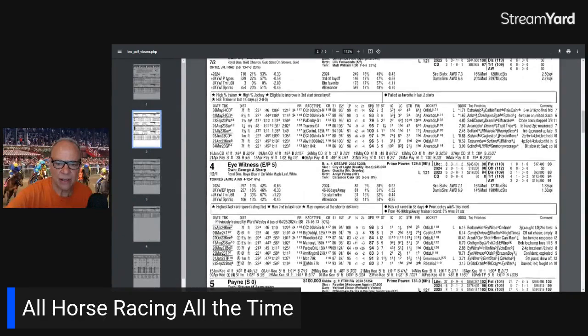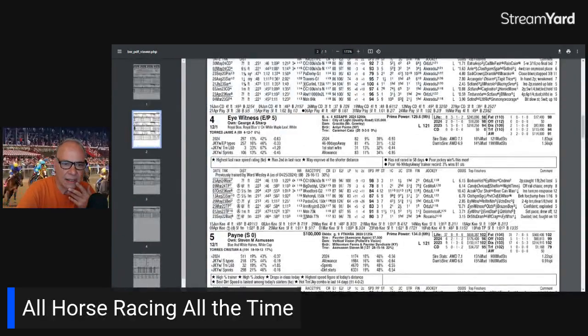So we move down. We come down to Eyewitness. Eyewitness 4 opens 12-1, and something that's flying off the page at me here. This one is turning back from 7 furlongs to 6. Yami Torres up, decent jock. At the distance 1-2, but now at Keeneland, this one ran faster fractions, led almost all the way before finishing second.